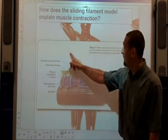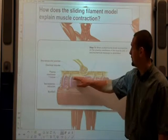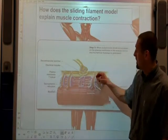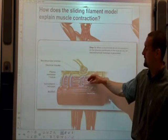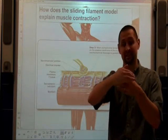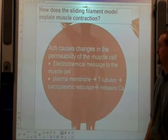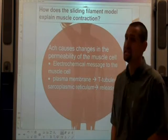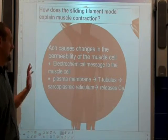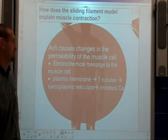But here again, the impulse travels down the axon of the nerve, the acetylcholine gets released, and that neurotransmitter travels down these tubes, called T-tubes, in the muscles, targeting the calcium to be released. That allows the safety to be taken off, the tropomyosin to be taken off, the actin and myosin to form that cross bridge, and the muscle to contract. So this acetylcholine, this neurotransmitter, is going to change some of the permeability in the muscles. It's an electrochemical message that's going to help release the calcium and allow the muscles to contract.